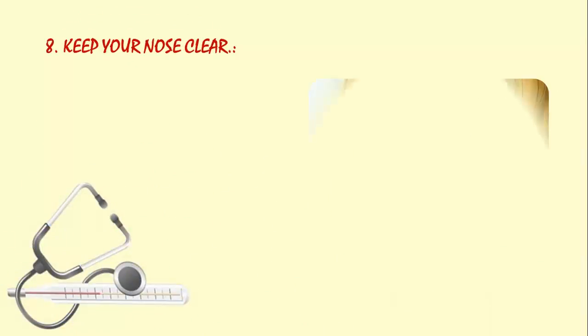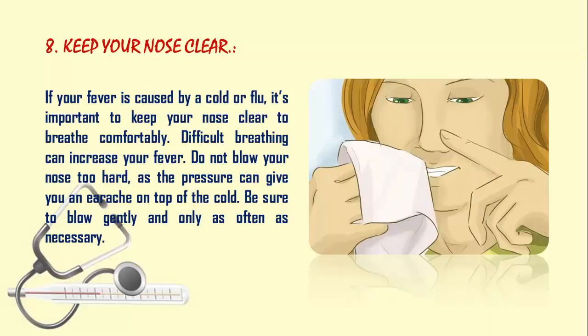8. Keep your nose clear. If your fever is caused by a cold or flu, it's important to keep your nose clear to breathe comfortably. Difficult breathing can increase your fever.